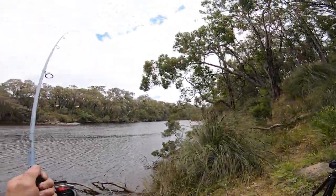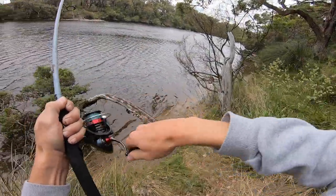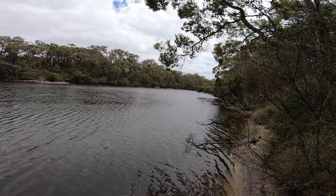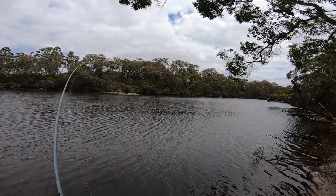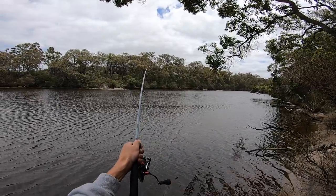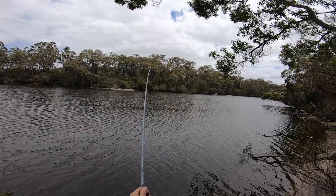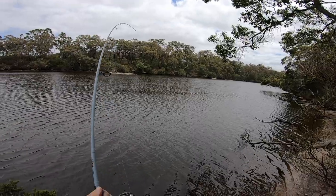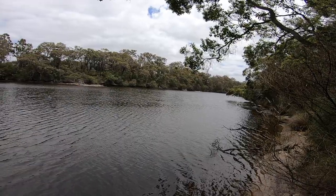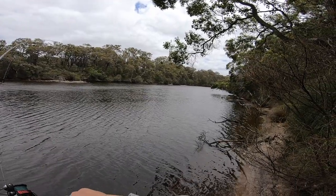And I'm gonna have to go up over the trees here, cause this fish is on its way around the corner. Far out. That was nuts. I've waited so long for this to actually happen. Oh, this is a good fish too. I can't believe this. My first ever topwater mulloway hit.